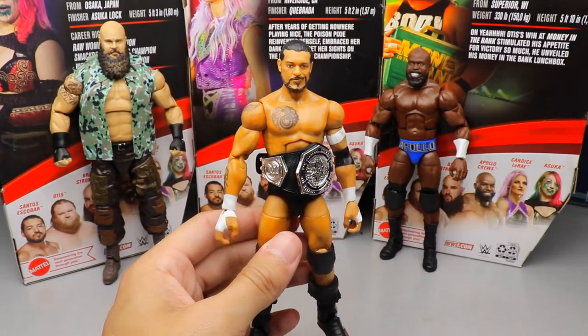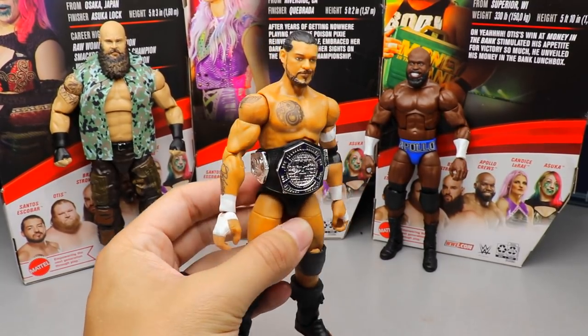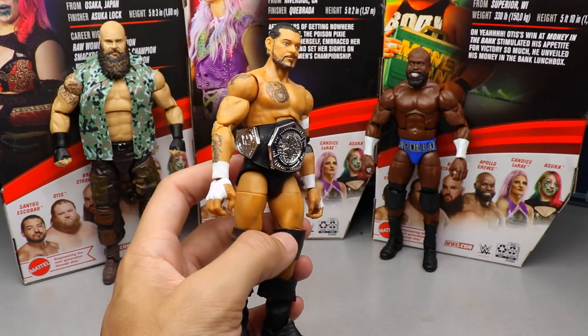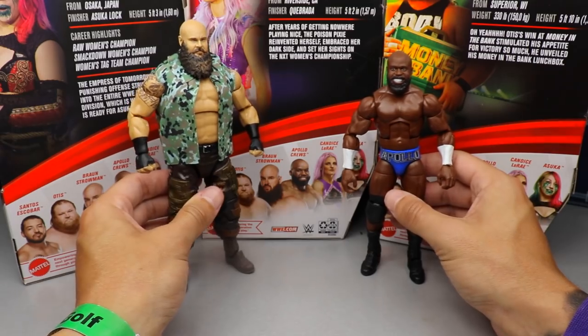I think he's really good in the ring. I wasn't necessarily looking forward to the figure in any way, honestly. However, after getting it in hand, man, very nice, very solid, and excited to add him to the MDT figure collection. All right, guys, 2 and 1. Which ones do you think are going to bring home the gold?